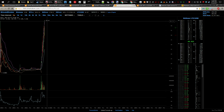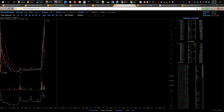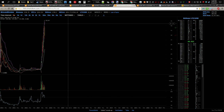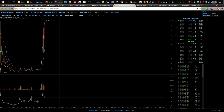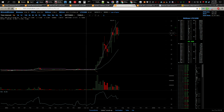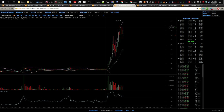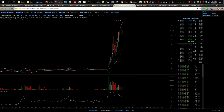So, I would like to see us go back above that. Maybe go up to the $60, $70 level and then see a retest on the way down and turn that into a support level. And then that will be a golden buy signal for the Litecoins. As of now, if you bought in, it's a hold signal. And if you're waiting to buy in, we don't have any buy signals just yet.